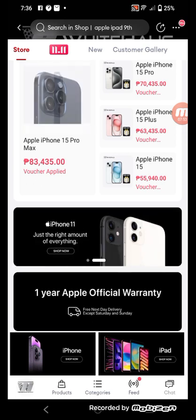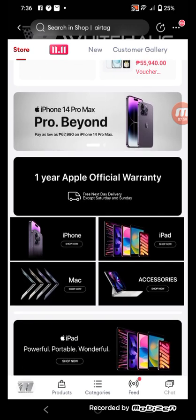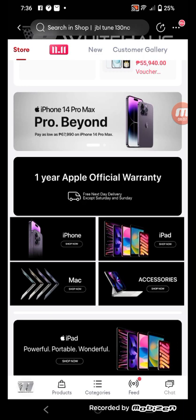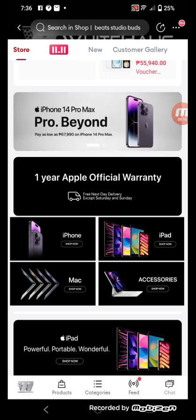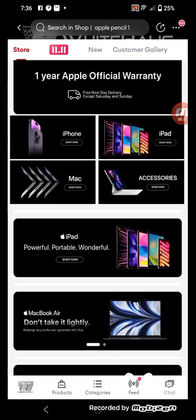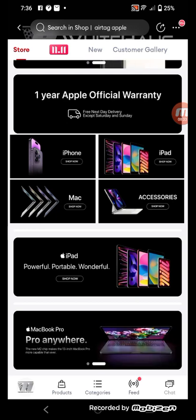Wait. And this thing, like the previous one, iPhone, Mac, iPad, and accessories. iPad! Okay, are you gonna count these? This is a stack of iPad! What is it? iPad Pro? 11-inch, 12-inch, upside down. If you need to get this one, then iPad. iPad Air 5 and Air 4.